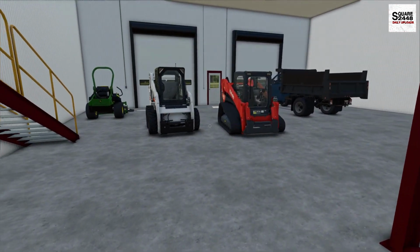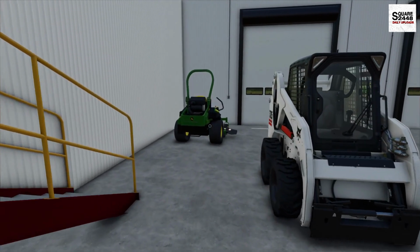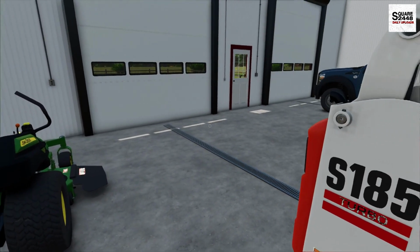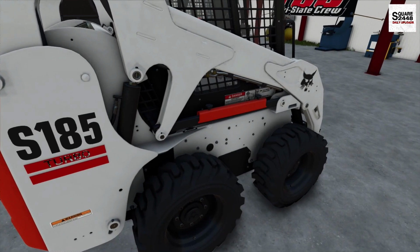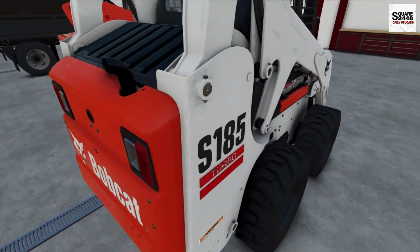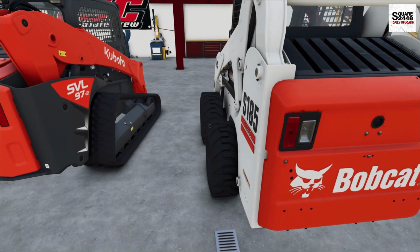So here in the shop guys, we do have a few things to do. I need to sharpen the blades on the John Deere Zero Turn. We've cut so many lawns with it, and I think the blades are somewhat dull, so we need to sharpen that. The other thing is, we have a flat tire on the skid steer, so I need to see if we could patch it. Hopefully we can, otherwise we're gonna have to bring it to the tire shop here.